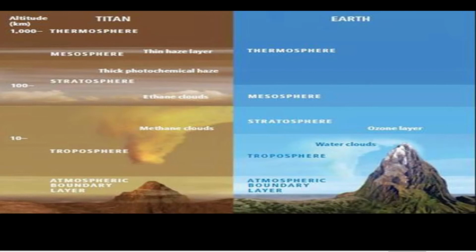Now, back here on Earth, in the troposphere, you have water vapor. Water vapor forms clouds, and clouds form rain. Okay, on Titan, water cannot exist in liquid form because of its low temperature. But on Titan, there is liquid in the form of liquid methane. So you have on Titan, methane clouds and methane rain.